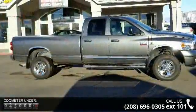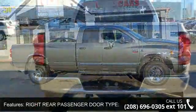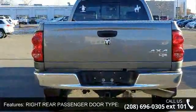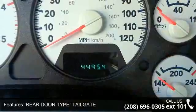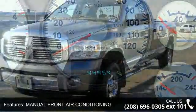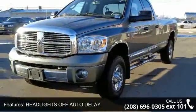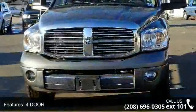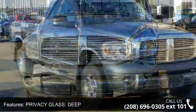This vehicle's top features include right rear passenger door type, conventional, clock, in-radio display, rear door type, tailgate, manual, front air conditioning, headlights off auto delay, four-door, privacy glass, front suspension stabilizer bar, suspension class, regular, and wheel diameter, 17. This vehicle shows low mileage and has a smooth ride.